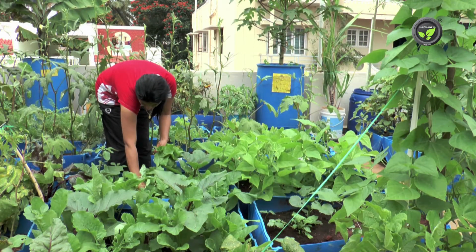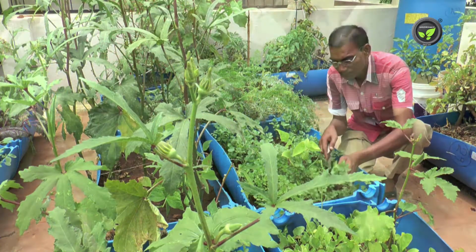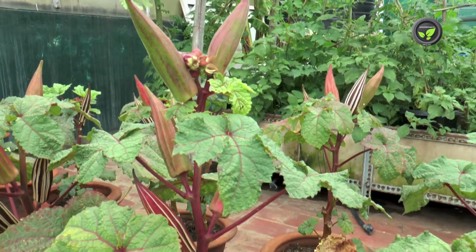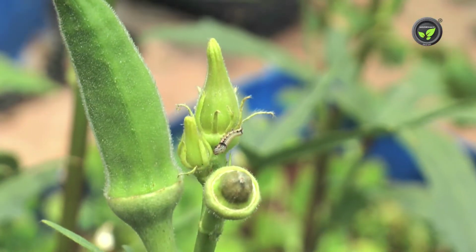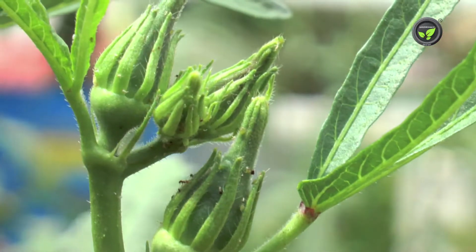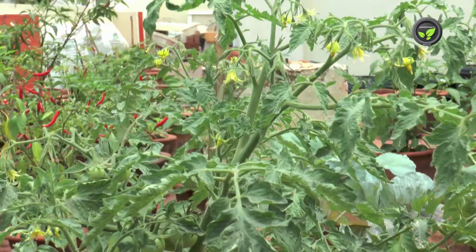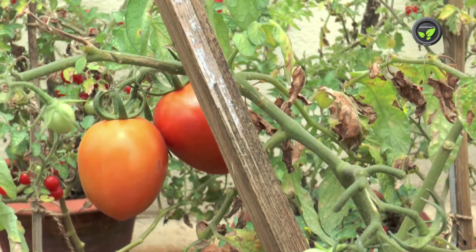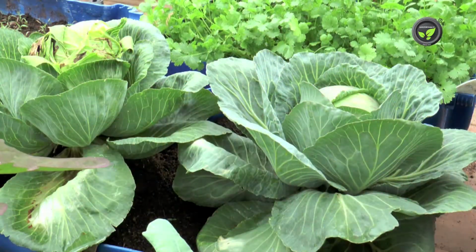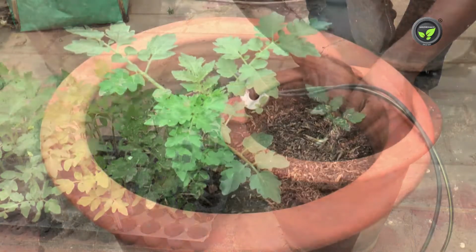Do not go for continuous cropping of any crop, especially if you maintain brinjal, tomato, okra round the year. They become permanent host for many pests and diseases. If you take up crop rotation, it breaks the pest life cycle and you will get different vegetables for the kitchen. For example, remove all tomato plants once they finish fruiting and put cabbage. You may plant tomato again after 2 to 3 months.